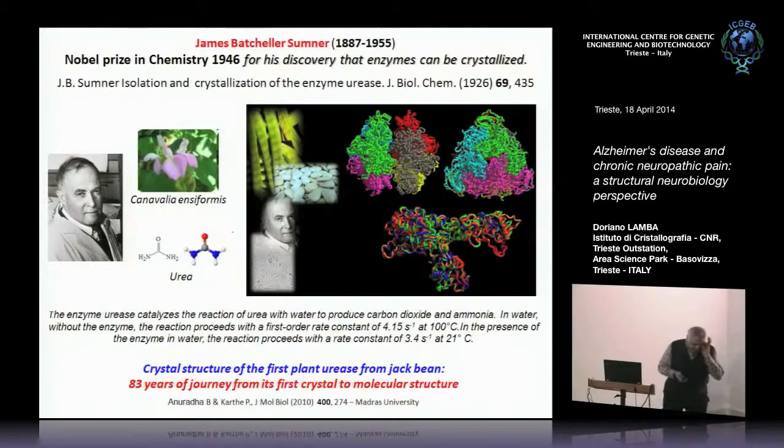Why do I say crystallization is an art and crystallography is a science? Because James Sumner won the Nobel Prize in Chemistry in 1946 for the discovery that enzymes can be crystallized. And the crystals were active. This means that the enzyme was an active molecule.